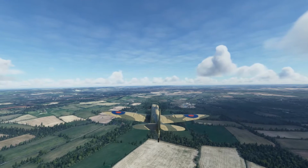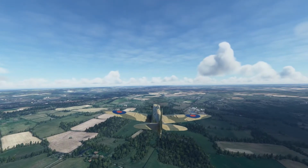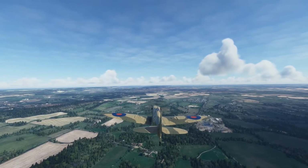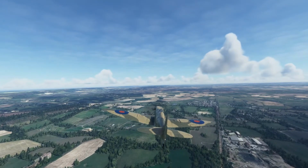Before heading off to Biggin Hill, we will overfly the house of a man who was a neighbour of and frequent visitor to Biggin Hill Airport. This is Chartwell, Winston Churchill's home.